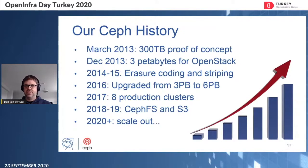Now I'll talk about Ceph at CERN. So our story began along with OpenStack at CERN in 2013. And we started with a 300 terabyte proof of concept, which we tried to break, but eventually learned how to fix. And then we decided to go production. And we were in production by Christmas of 2013. And this was with a 3 petabyte OpenStack cluster.